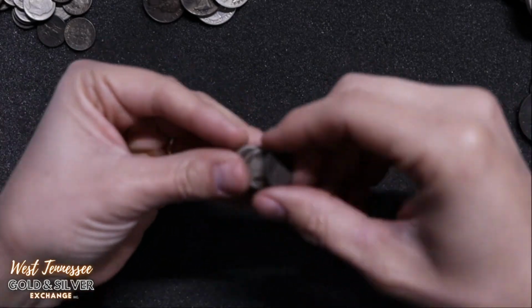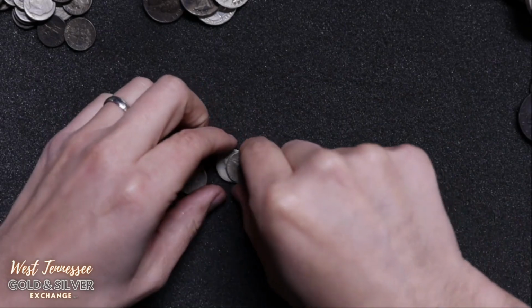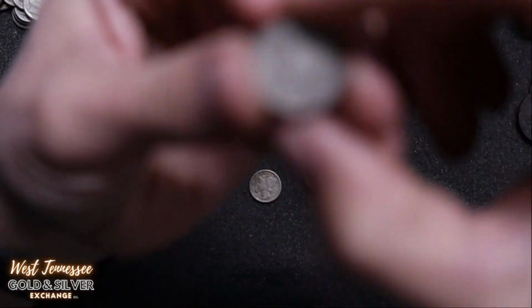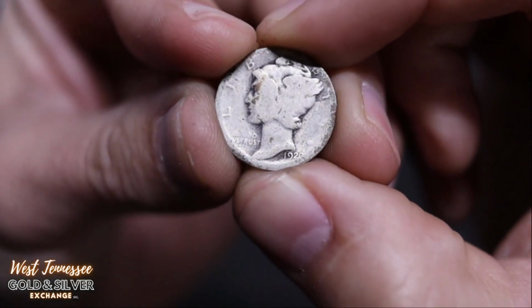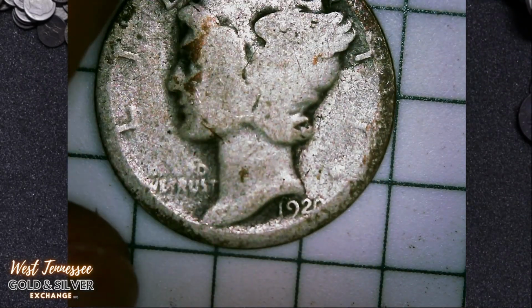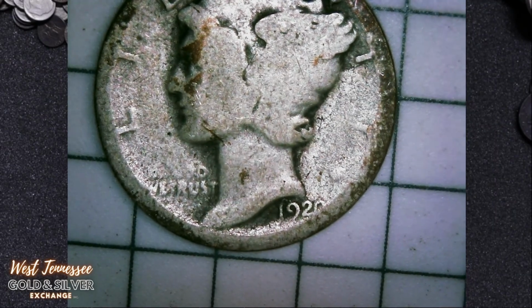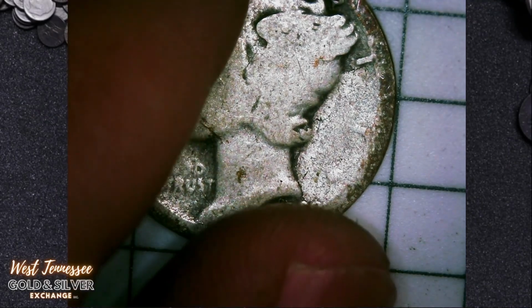And next, I had some Mercury Dimes in there, and all of these look to be the common dates. Here's one that we can't tell what the date is. It's a 1920 something or other. Let's put that under the microscope, see if we can somehow read a date. Looks like it might actually just be 1920. I think that might be it, 1920. That is a common year.